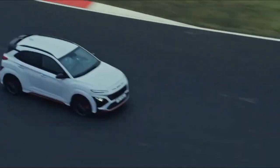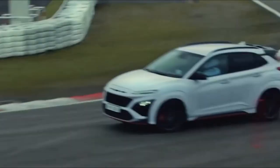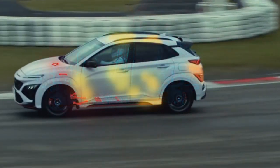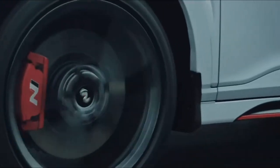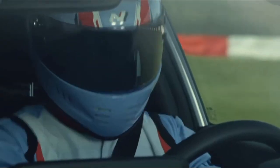As you know, N models shine in the corners. One of our core values when building N, the Kona N is no different. To make sure it had the strength to handle performance driving, we made the body more rigid and reinforced the structure by improving body weld and at the same time adding forged wheels, aluminum lightweight knuckles, and strut ring structure.